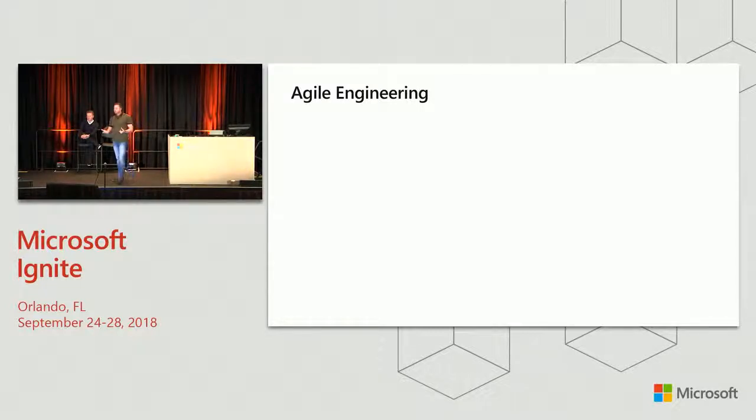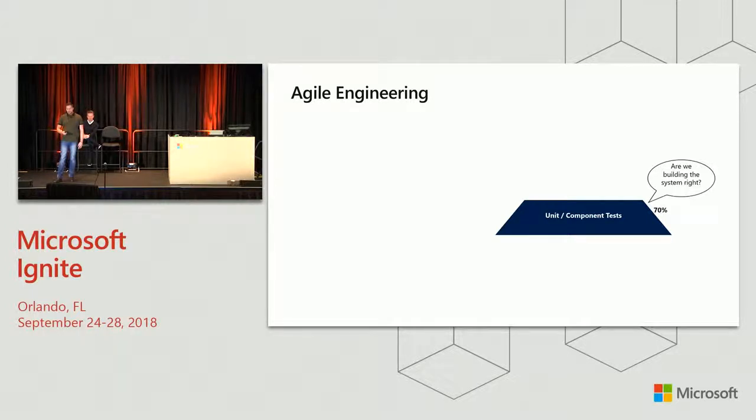Now, agile engineering practices allows you to manage that risk, to ensure that when you change a piece of code and it happens to break something, that a test will fail and you'll be notified of that failure immediately. So what we've done, we've used the testing automation pyramid, which was initially popularized by Mike Cohn in 2009.